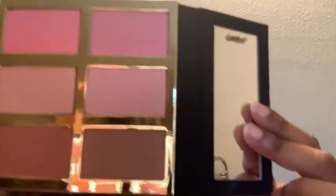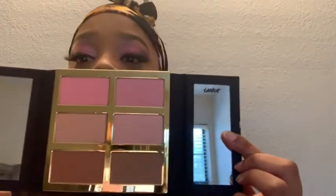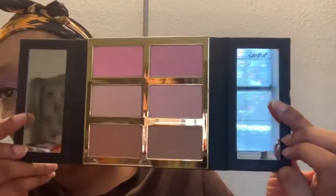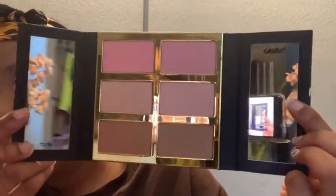Okay, I'm gonna go into this Tarteist Pro Glow. This is fascinating, guys. Let me explain why. Oh, my little plastic. Let's remove the plastic here. Here it is, and what this is, it is contour at the bottom, some highlight in the middle, and some blush on top. You know what I'm saying? This is so cute. This is great for traveling.